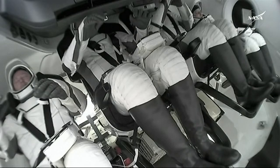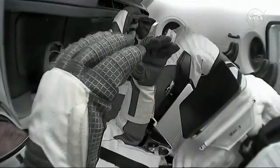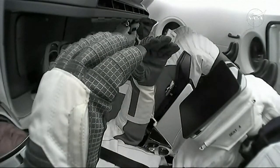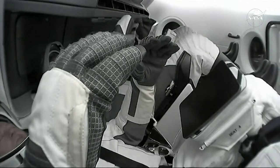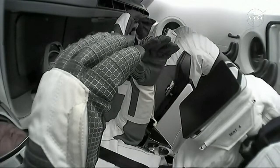We might hear some call outs on the loops about putting their visors down. That will happen just prior to deorbit burn. And you'll hear us pause when some of those communications happen. That's because we want to make sure that we are relaying the best information to you all, and so that you hear it as well. So if you do hear us pause, that is what we're doing.